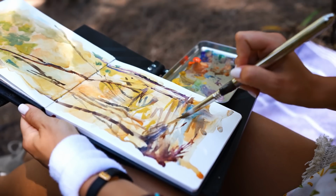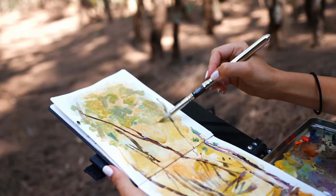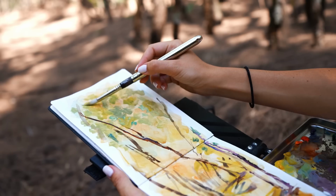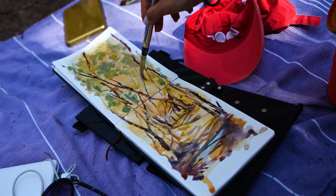It began to be very expressive and impressionistic and a little abstract. I loved having little visitors and bugs sit on the sketchbook, and I was just doing my best to take in the moment and let it translate through the art.